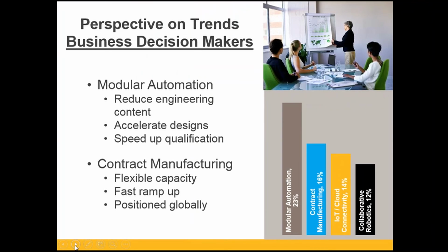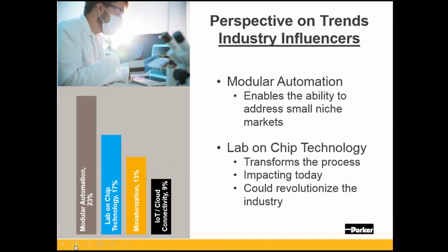The business decision makers also voted for modular automation in the top spot. For this managerial focus group, contract manufacturing moved from 7th to 2nd, Internet of Things moved from 4th to 3rd, and collaborative robotics moved from 6th to 4th. The industry influencer group results kept all 4 of the top vote getters constant, with a minor switch in priority from miniaturization moving down to 3 and lab on chip moving up from number 2.